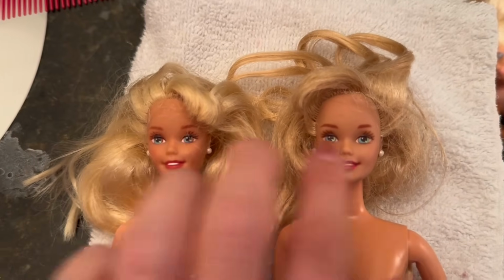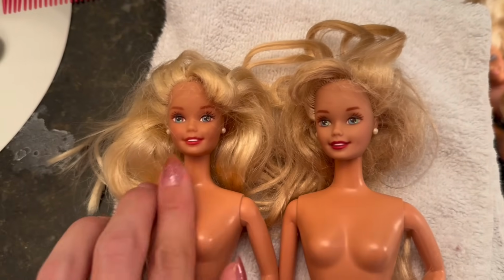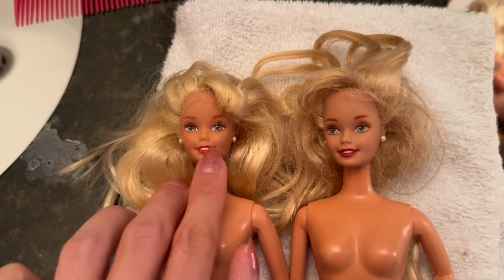This one has great eyebrows. This one's missing a piece, so I'll have to repaint that. This one has great lips. This one has a chip in her lipstick.